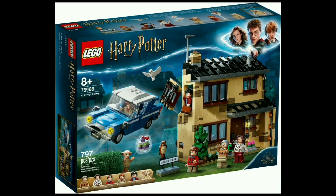So overall, I think I've complained about this set a fair amount, but don't get me wrong, I do really like this set, but it's far from perfect. Starting with the car, again, I get it, because kids might not have the Whomping Willow set, and they're going to want the car to reenact scenes from the movie, but in my opinion, if you're going to include the car, you could do a much better job than this.